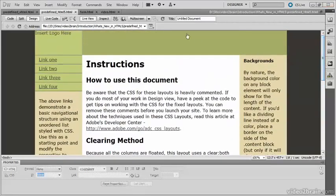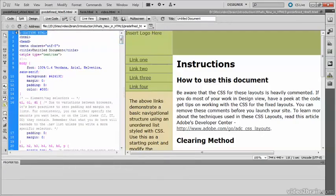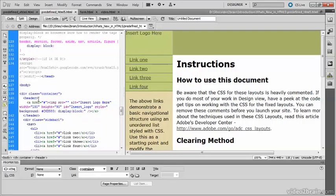The difference lies in the HTML markup. This page uses the much shorter HTML5 doc type. But the real difference comes down in the body of the page. As you can see, the first HTML tag is a div tag, very familiar from HTML4 and XHTML, but the second tag is a new HTML5 header tag. That's followed a little bit later by a new nav tag, nav for navigation.